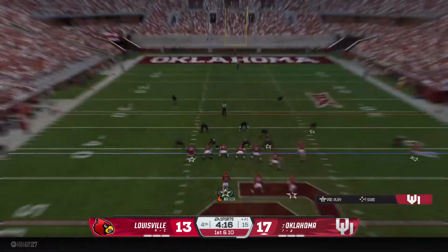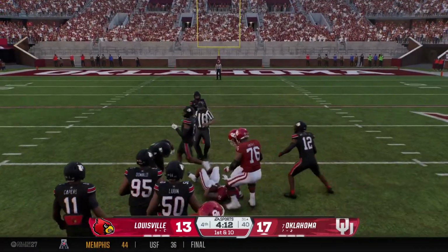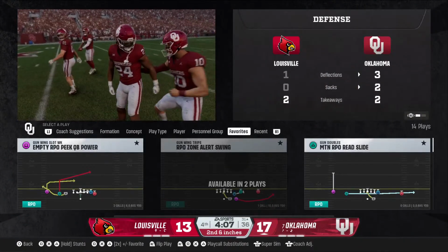They've got to be more aggressive, bring more guys to the line of scrimmage. They've got to stop this ground game and get the ball back. They stop him just short of the first down, but it will be 2nd and inches coming up.